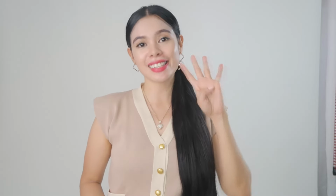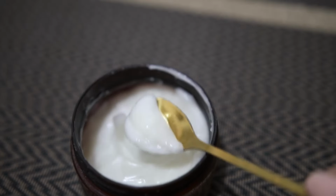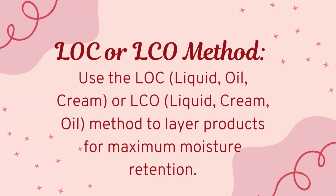All right, number four is sealing. Seal in moisture with heavy oils like castor oil, olive oil, or shea butter. These oils help to prevent moisture loss by forming a protective barrier over the hair. Use the LOC method, liquid, oil, cream, to layer products for maximum moisture retention. Start with a liquid like water or a leave-in conditioner, then apply oil, followed by a cream or butter.